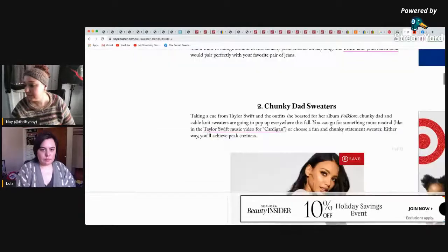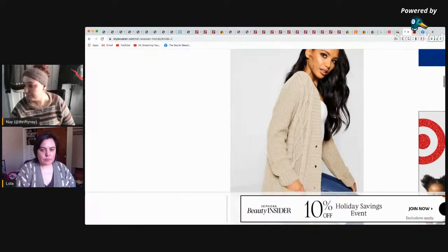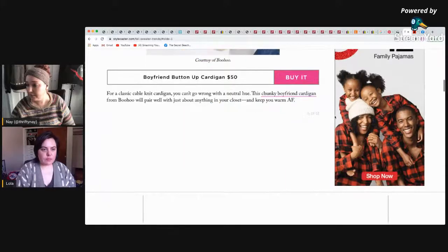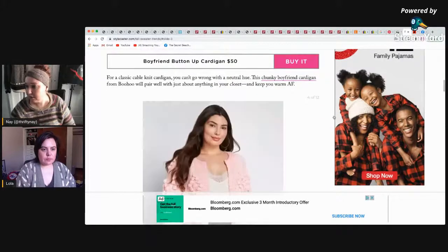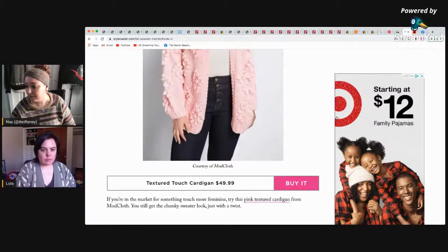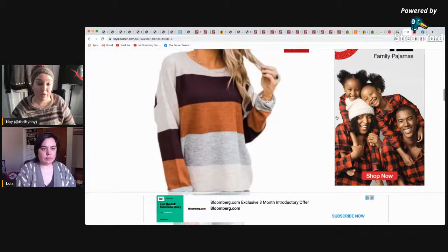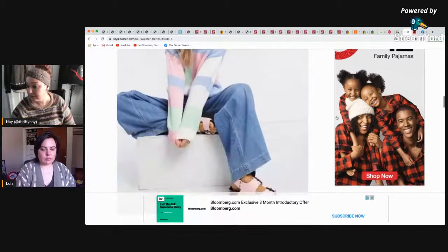So balloon sleeves, chunky dad sweaters. Yeah, so that's like an Erin-esque kind of sweater. Okay. Yeah, that's a button-up cardigan. The bobbles. Yeah, there's the bobble. Color blocks. So that's in again, like big color. Yep. Color block. I have a couple of those that I need to get listed.